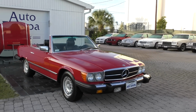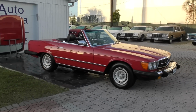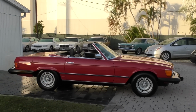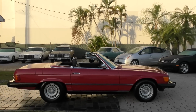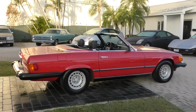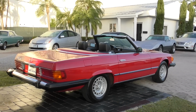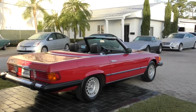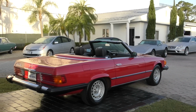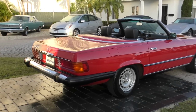I bought it at a collector car auction, one I really didn't want to attend, but a friend of mine talked me into it because there was some Camaro he wanted. I see this thing sitting here and I was blown away. I thought, my God, to find one like this in this place was very, very unexpected. 1984 380 SL Roadster, 38,000 miles on it in what is arguably the best color combination. Another airplane. Anyway, bright red with black inside, just a fantastic color combination.